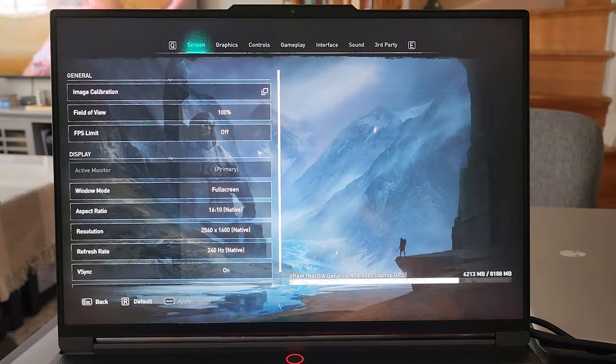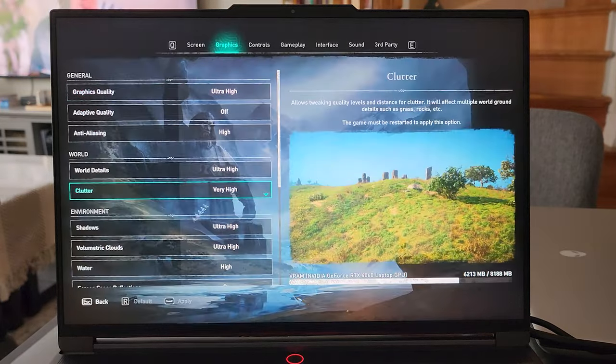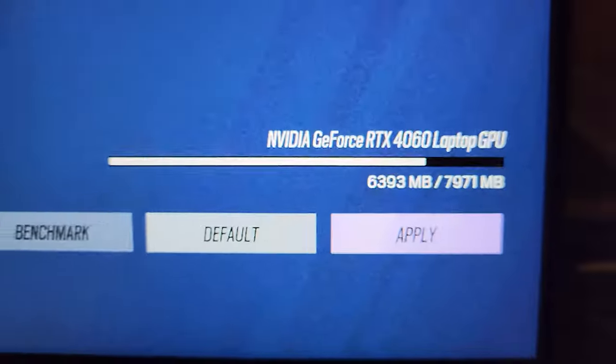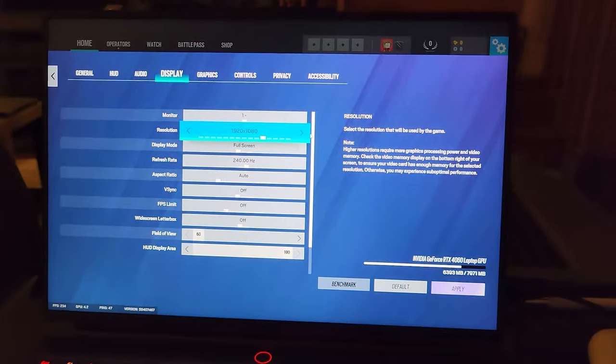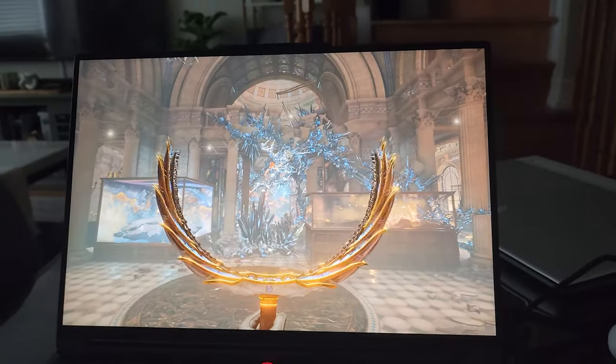I also refrained from using any frame boosting features like DLSS or frame generation just for better comparability, and I also didn't use ray tracing in a lot of these game benchmarks as well, except where I specified. Now, starting off with a very popular benchmarking tool, 3DMark Time Spy.